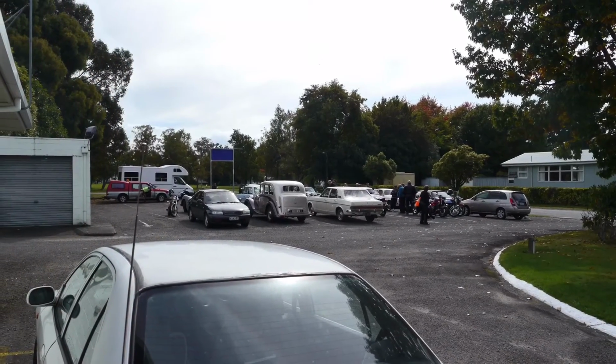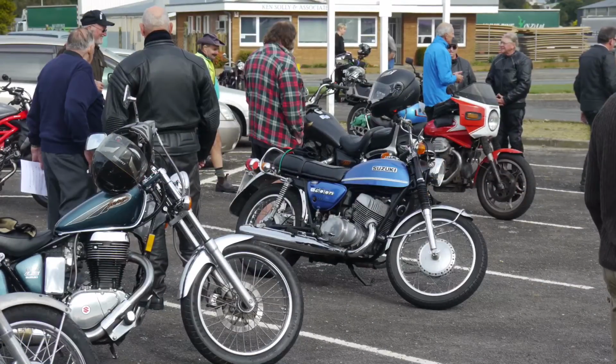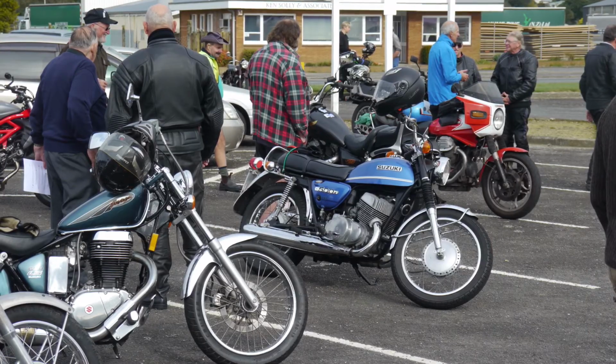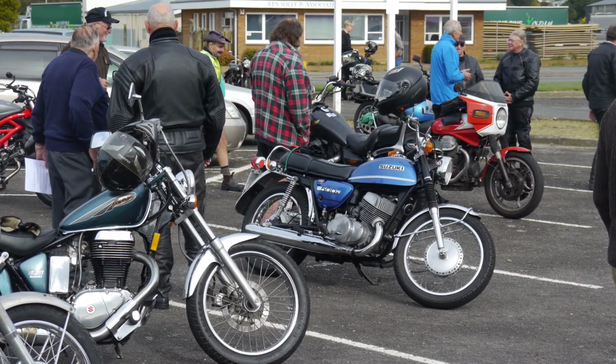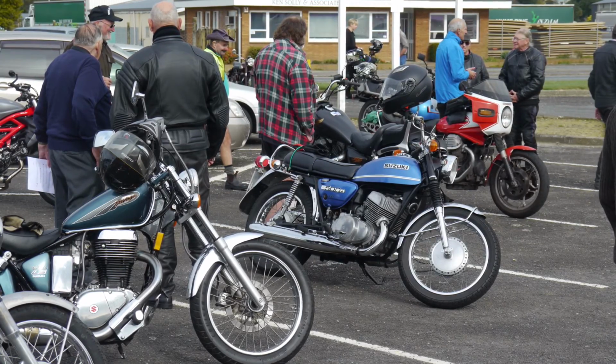There's another shot from the car park in Turangi, and this picture back at the Tokoroa Club shows both leathered people as well as those driving the cars.